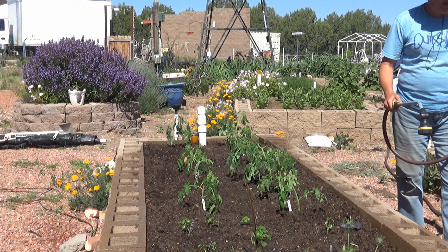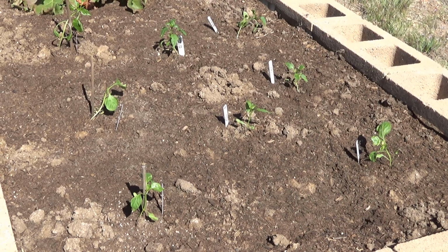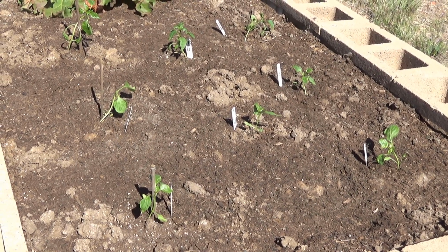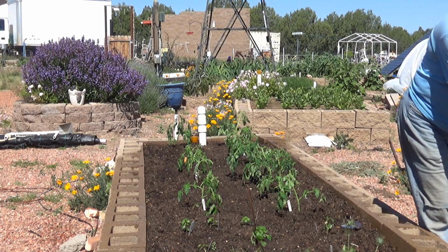Okay. We're set. All I've got left to do this morning is water these peppers over here a little bit, and we're golden. Well, I hope this gives you some inspiration. I'm just glad to get my tomatoes in.